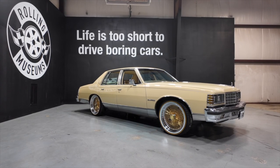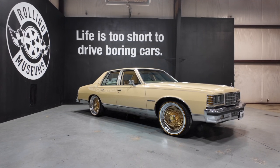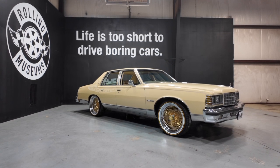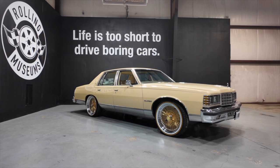Alright, y'all, we finally back with a beautiful 1977 Pontiac Bonneville. She has one of my favorite engines, the Pontiac 400 cubic inch 6.6 liter V8. She's backed by a 3-speed automatic.